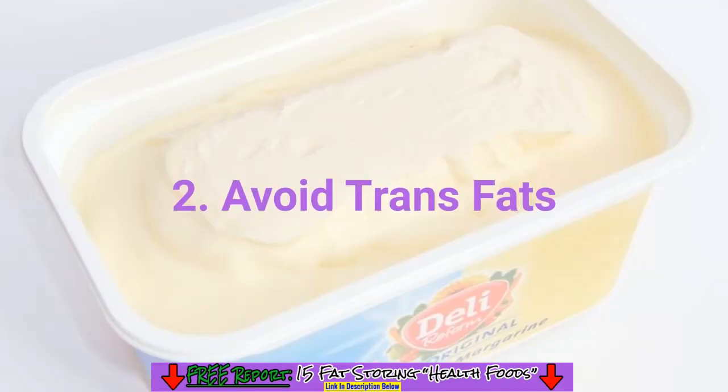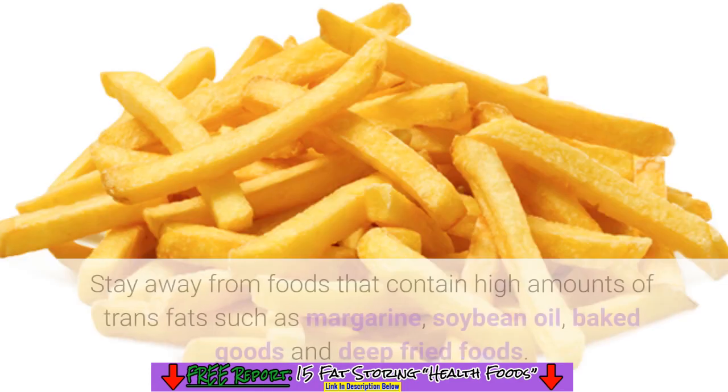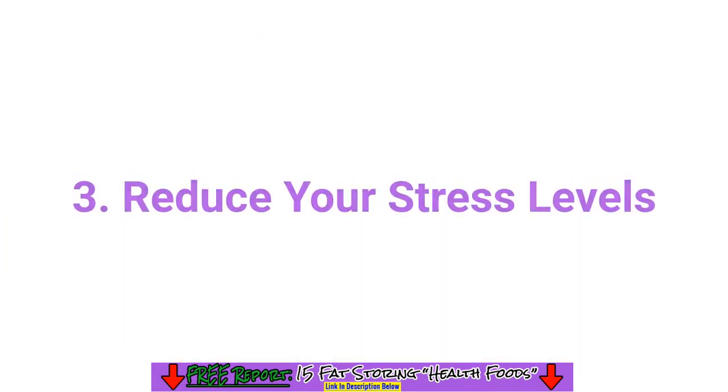2. Avoid trans fats. Trans fats are one of the deadliest types of fats you can consume today, and lead to inflammation, heart disease, insulin resistance and increased fat around the waist, hips and belly. Stay away from foods that contain high amounts of trans fats such as margarine, soybean oil, baked goods and deep-fried foods.